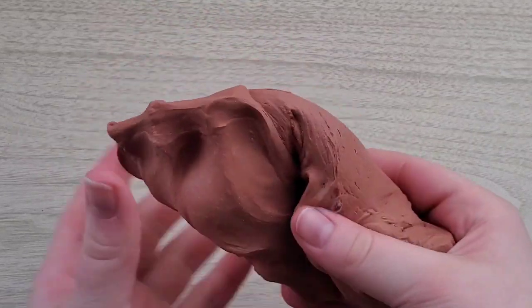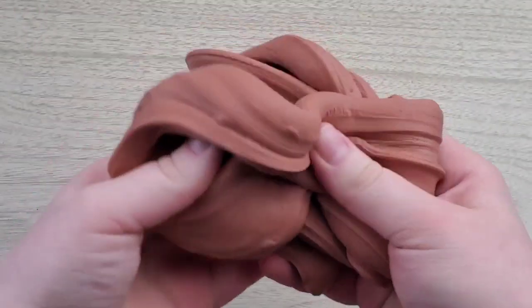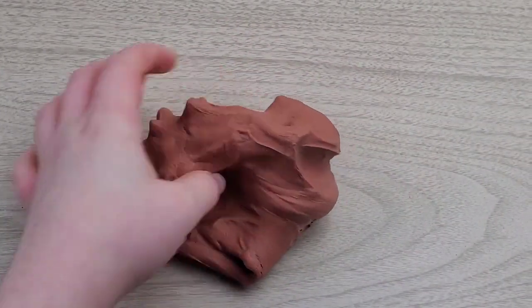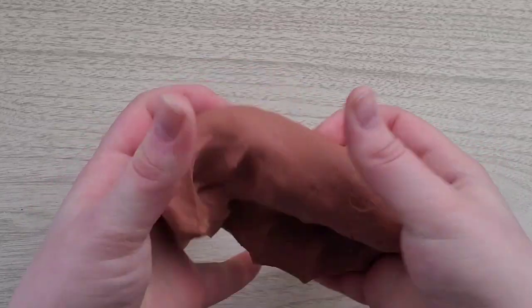So this slime had an interesting start to it. It was really wet and slippery and kind of rubbery. It is getting a lot better now that I'm messing with it, and I was like, oh my goodness, I don't even know if I'm going to be able to play with this one, but it's getting a lot better. It has some weird chunk add-ins that I'm not really sure what they are, but they're really interesting.